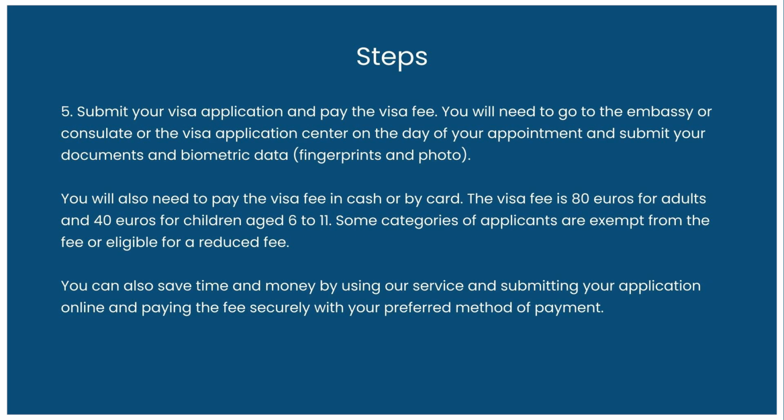Submit your visa application and pay the visa fee. You will need to go to the embassy or consulate or the visa application center on the day of your appointment and submit your documents and biometric data, fingerprints, and photo. You will also need to pay the visa fee in cash or by card. The visa fee is 80 euros for adults and 40 euros for children aged 6 to 11.